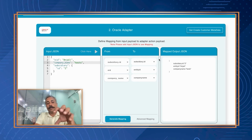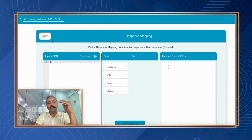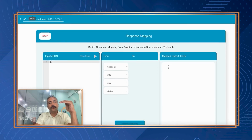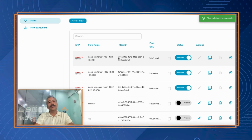So if you see, the adapter was the first thing that I picked, then the action of that adapter, then the filter, which is optional, and now I have created my transformation. Having done my transformation, I can look at whether there is any response mapping that I need to do. I don't want to do it, so with that it's done, and I can test and publish, right? So that's how easy it is to create a new flow, and once it is created, it is a matter of using that flow. Once it is published, this flow has a flow ID, and based on that flow ID, the client of the integration gateway would be able to trigger this flow by sending the data, right?